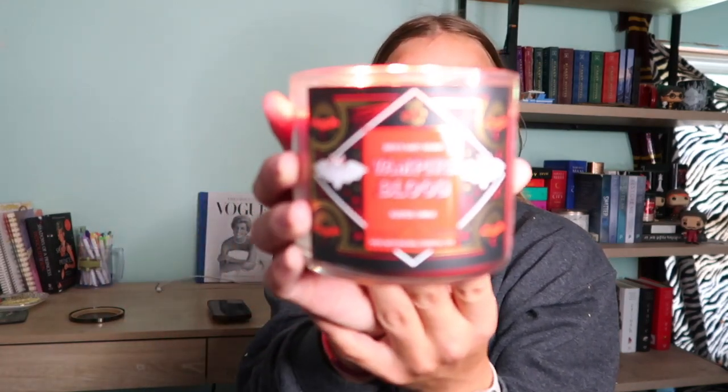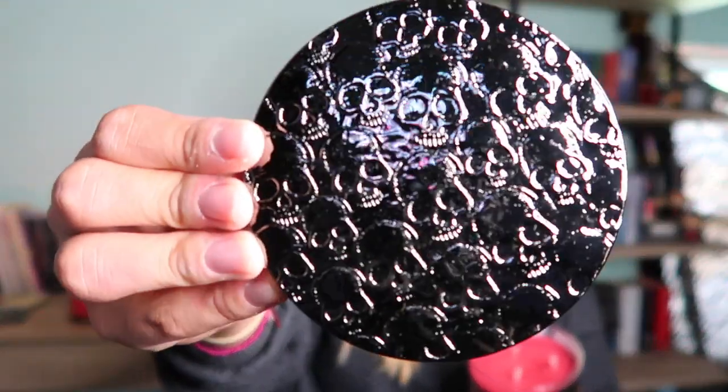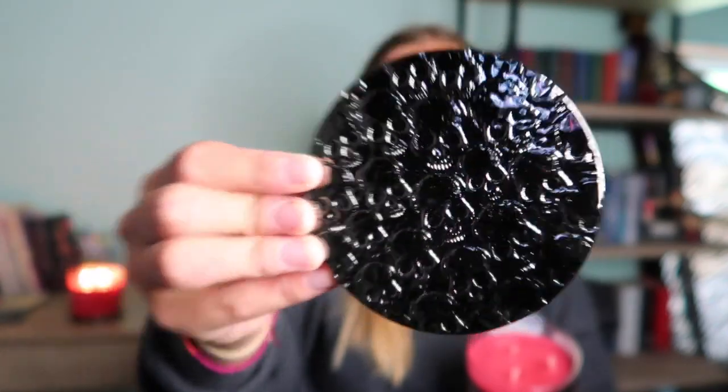This one is Vampire Blood. Like I said, I bought this one last year. I love this packaging. They're skulls. Last year's packaging has spiders, and these are just so beautiful. So the scent notes for this one is blood red strawberry, midnight blooming jasmine, dark Transylvanian plum, and essential oils.